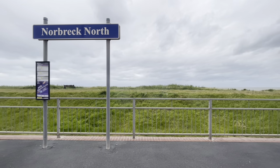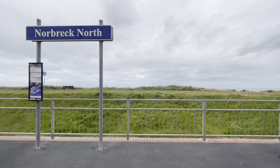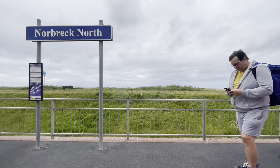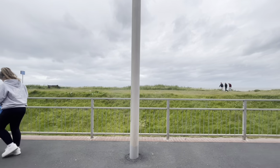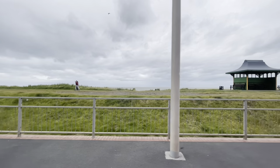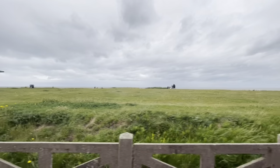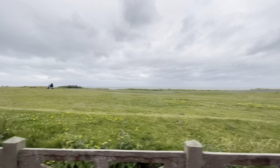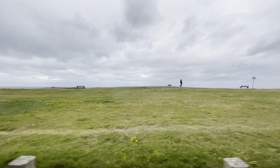Now, it's going to get interesting, because we're going to be pulling away from the sea and we're going to be going inland. So we'll get to see a little bit more. We'll get to see Cleveland. Press the stop button when you wish to exit the train. We will be pulling away from the sea very shortly, and we'll be heading through Cleveland. A bit more like a train journey when we get up there.